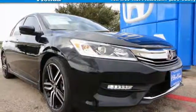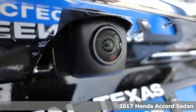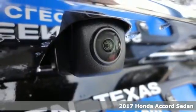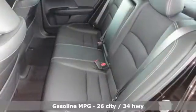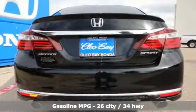Here's a 2017 Honda Accord. The styling is dignified, exquisite, and will prompt double takes each and every day. The refined look includes elegant rear taillights and a refined front end that suggests a much higher priced vehicle.